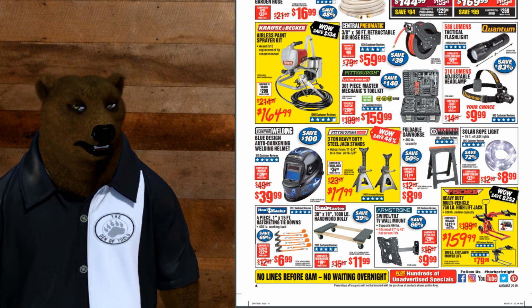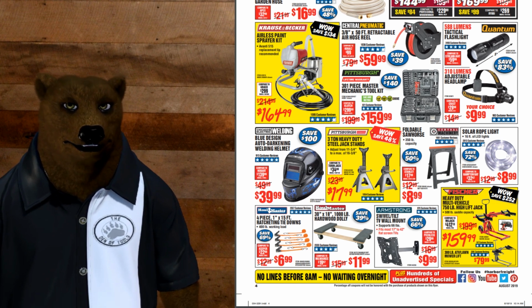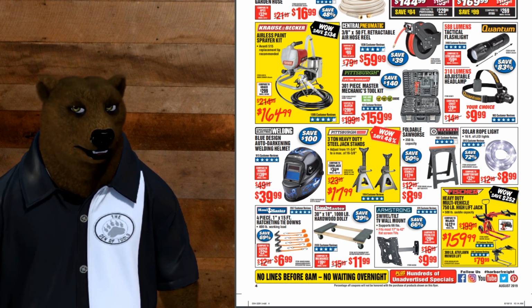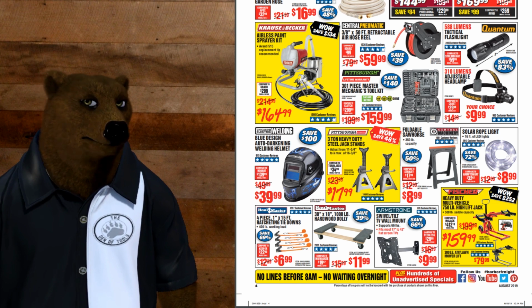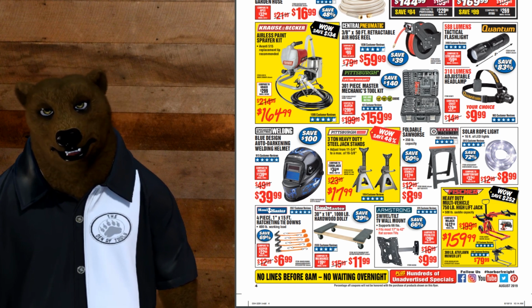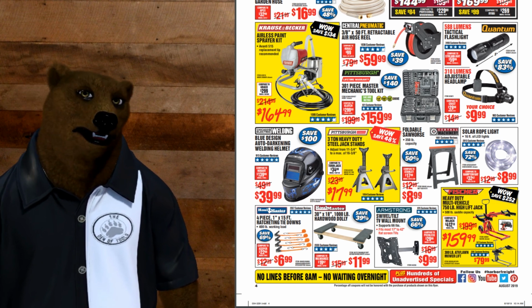The 3-ton heavy-duty steel jacks. I just used those this summer. I used them on the trailer. I used them on the truck. They work just fine. The thing with these is make sure you have a stable base. Make sure you're not putting lateral pressure on it. But they work great.